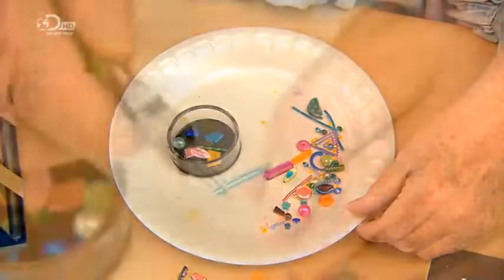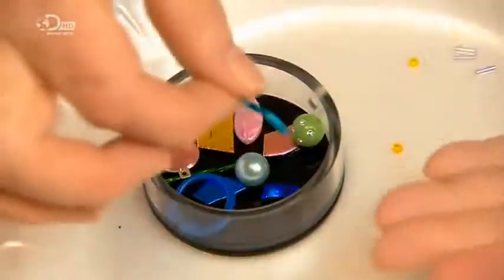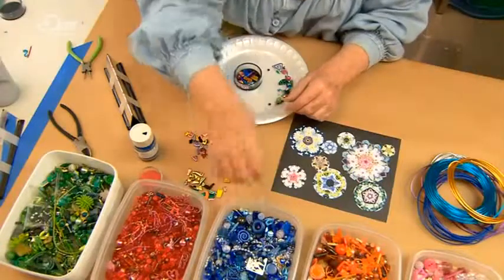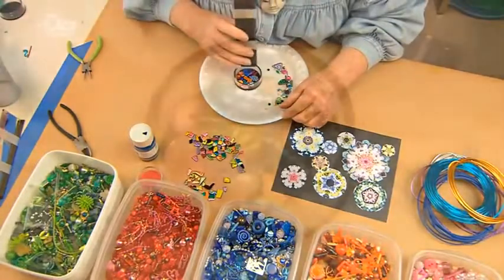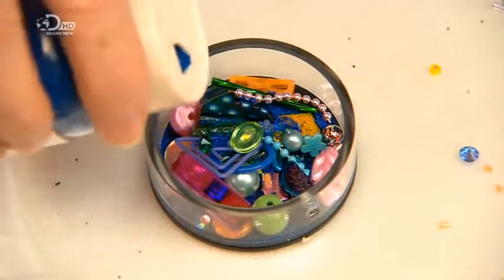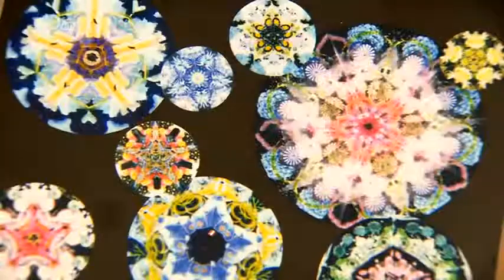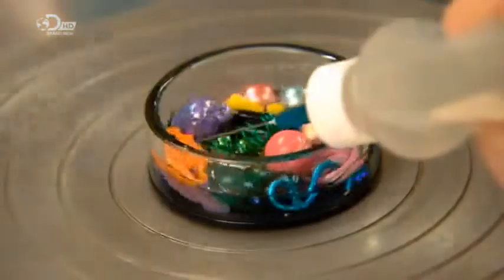She doesn't follow a specific design, letting her creativity run free. While she glues some down, she leaves others loose to simply tumble around inside. A sprinkle of tiny beads completes the grouping. As the mirror system multiplies these objects, they will create the mandalas. These are photographs of actual mandalas, and they'll be used to decorate the outside of the kaleidoscope.